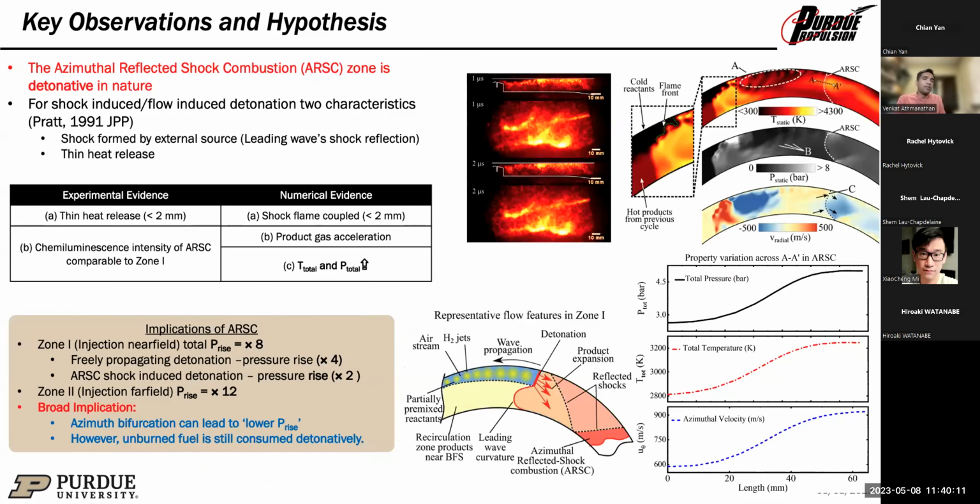What else can we say about the azimuthal reflected shock combustion, the ARSC? The fact that we have luminosity very close to the injection near field zone one's leading front starts to unravel the mystery that the ARSC could indeed be detonative in nature. In order to be detonative in nature, we have to have a few different pieces of evidence. We have some experimental evidence and some numerical evidence.